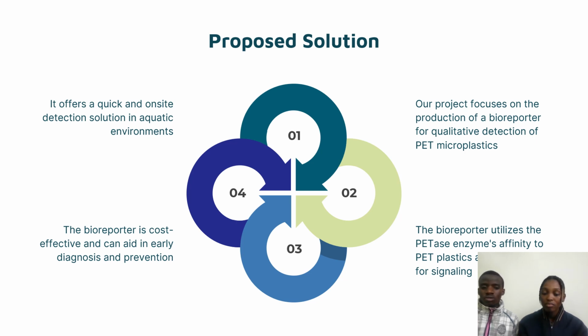And Nadine, could you tell us how our bioreporter is different from other current methods which are being used? Yes, so this bioreporter will offer a quick and on-site detection solution in aquatic environments. As we said, the other methods do not do an on-site detection, so this will come as a solution. And it is also cost-effective and can aid in early diagnosis and prevention of these microplastics.